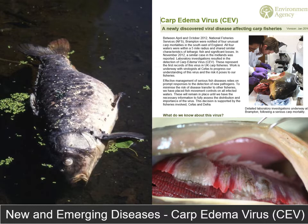CEV typically causes lethargy, with fish appearing sleepy, leading to severe gill damage and significant mortalities. Unlike other viral diseases like KHV, CEV can occur at any time of the year and can affect all types of carp fishery, including specimen waters with low stock levels and minimal stressors. CEV is related to a disease called koi sleepy disease and is thought to have primarily spread across the world with movements of koi carp. However, infection can be carried by any common carp. Ornamental fish should never be released into fisheries, and fish should never be stocked from garden ponds.